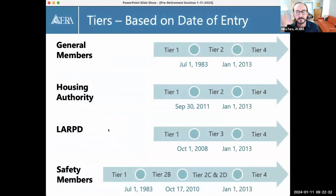Okay, so let me tell you about your tier. The tiers represent the different benefit levels of the retirement system, and they're all a little bit different. And the tier that you are in is based on your date of entry into the system. You're all in one of these tiers.